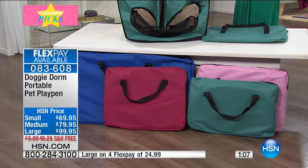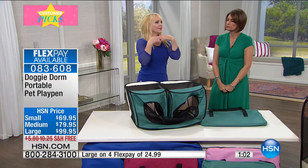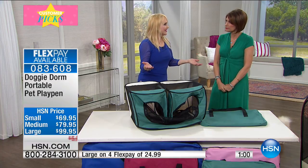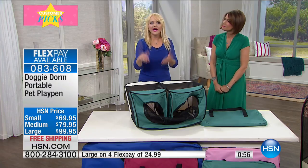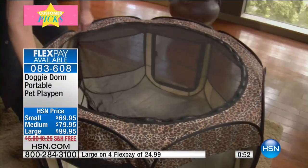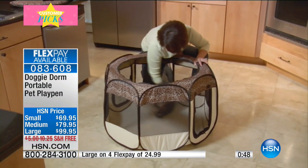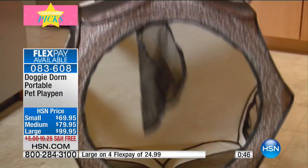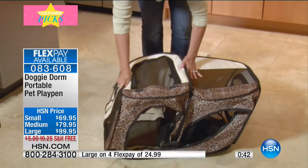The small and the medium will often fit in your suitcase, and speaking of travel, when you're at the airport waiting on your flight and your dog has to go to the bathroom, or you need to go to the restroom, what do you do about your pet? I've always wondered what people do. Well, I don't have that problem because I bring my doggy dorm and I can pop it open, and everybody asks, where did you get that? I have to have that because now my dog is able to relieve himself before we get on that flight, and I'm not stressing over it.